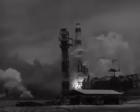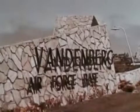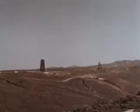Though its development benefits from more lead time and lessons learned in the Atlas program, the Titan test series is not without failures. By the end of 1961, Atlas squadrons expand to a total of 57 operational missiles.